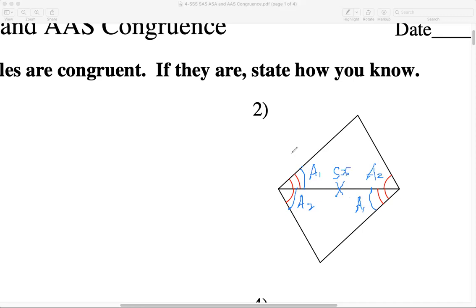So we can say that we have angle 1, side, and angle 2. So we're using angle, side, angle. Let's see if the side is the included side in this triangle. Angle, side, angle, angle, side, angle. Since the side is included between two angles, these triangles are congruent by what postulate or theorem? We have ASA, the angle-side-angle postulate. Okay, so now let's go to the next example.